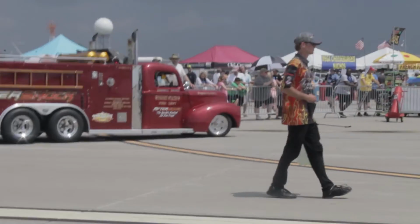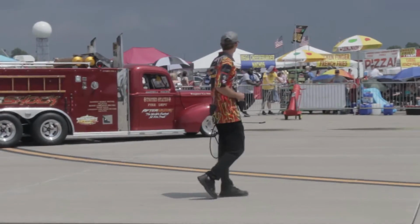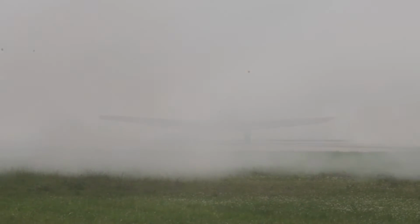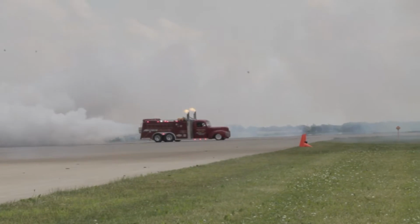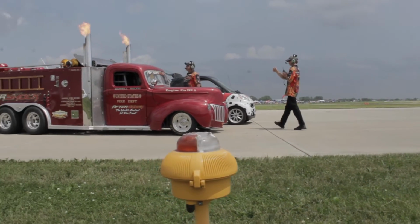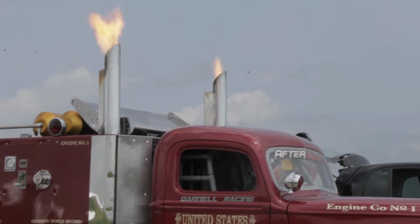This is one of 40 shows this year the Darnell racing team will be part of. While many look up to see the planes and jets here at this air show, it's the Darnell's job to create a spark of excitement on the ground. This custom-built fire truck is up for the challenge and ready for much more than just a spark.